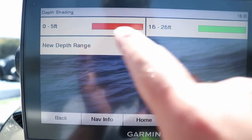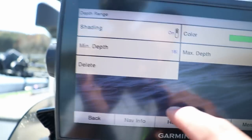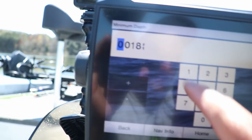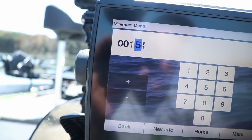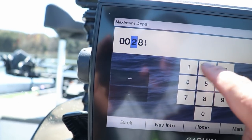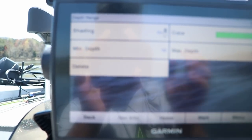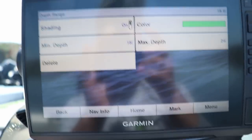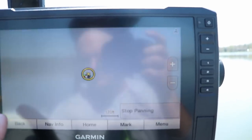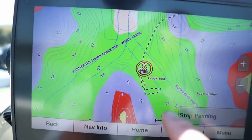Now I have it between 0 to 5 feet, so I don't hit any sandbars. And then 15 to 28 feet. I'm gonna go make this 15, because this is where I'm gonna update this now. And pretty much anything deeper than like 24 feet hasn't been any good. So I'm tightening up that range of depth that these fish are at. So if I go back to my map here, it's only gonna highlight that range of depth in green.